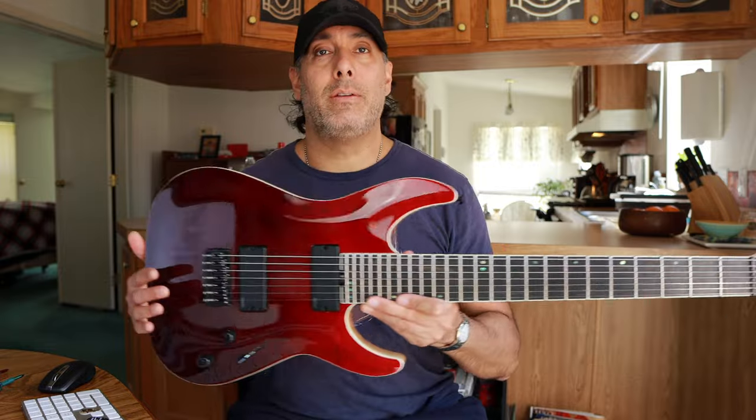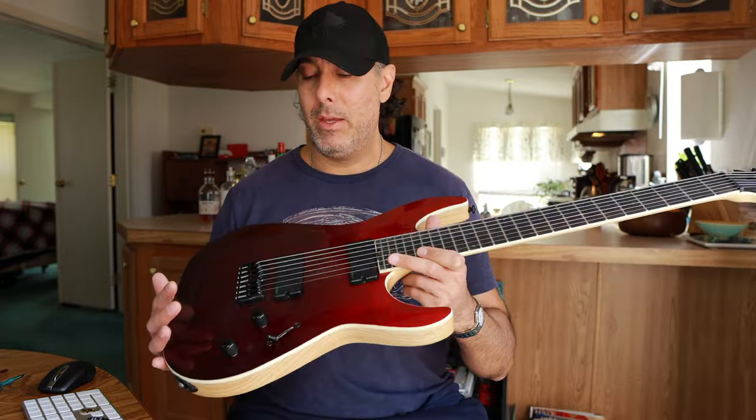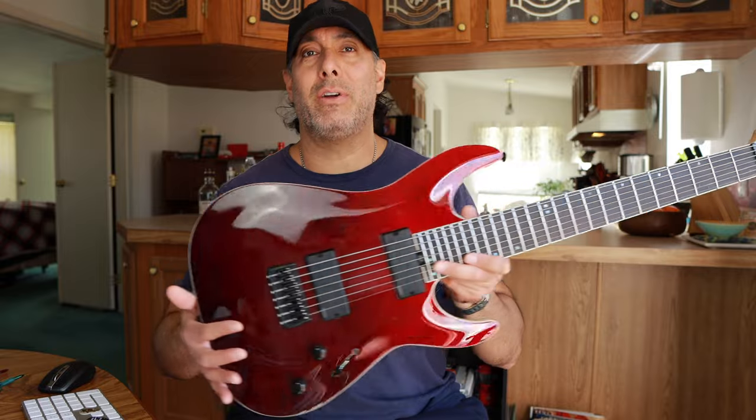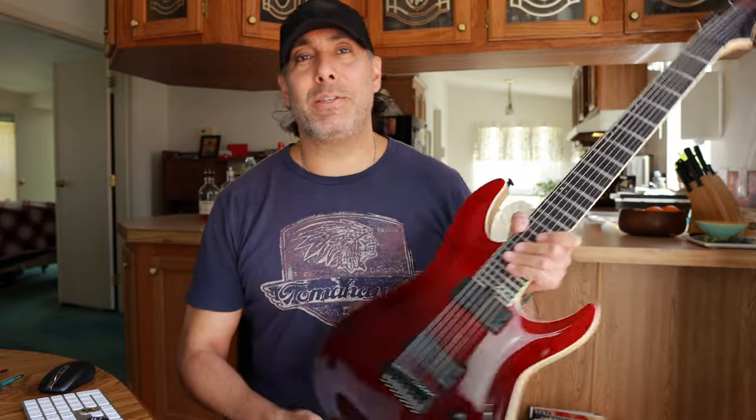And let's be honest, man, I'm a red guy. I like reds, pinks, purples, anything in that kind of vein. And this is like one of my favorite colors ever right here. It's just gorgeous. Oh my God. Love this thing.